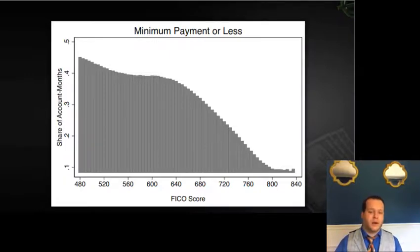And so if you are in this low range, you're in the 500s or the 400s even, and you're like, this is just wrong, this is not representing me, you're going to have to prove that to the lenders. You're going to have to prove that to the banks because they know the FICO score generally works. So you're going to have to prove that you're the exception. And as you do that, your credit score will start to rise.